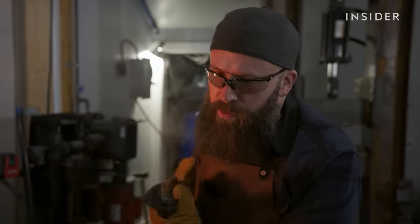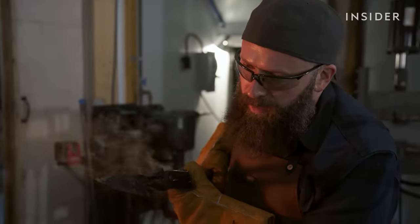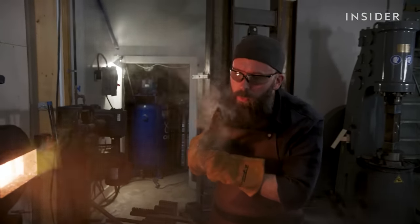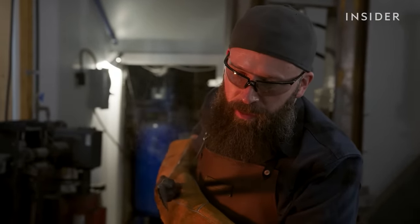Looks like the blade came through the hardening process really well. It's straight, it doesn't have much warping. Little warps can be corrected, and I can see that the scale has blown away from the surface of the steel here, which tells me that the steel has contracted and become hard, and that's what I was looking for. So now this is ready for finish grinding and then a handle.